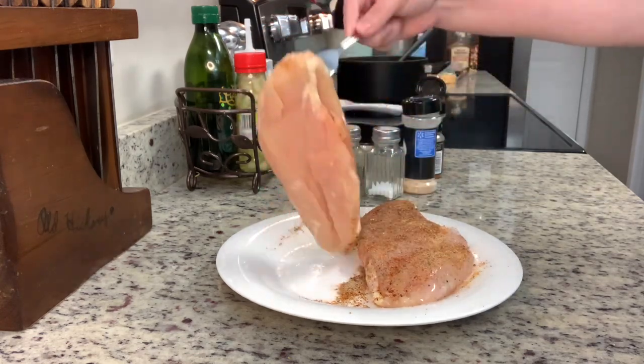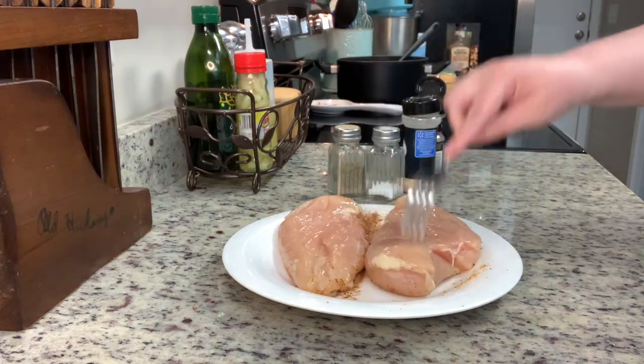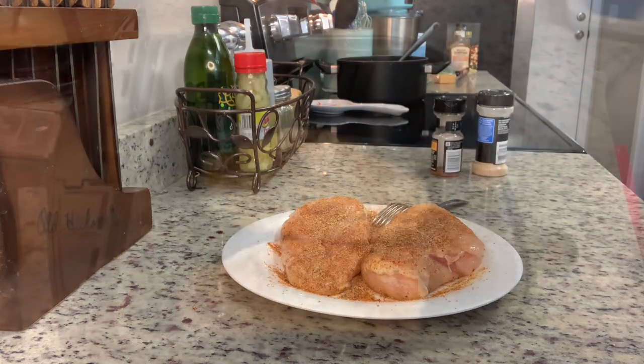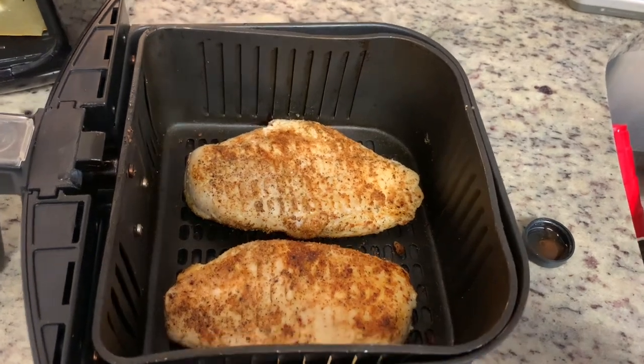And then on this particular day, it was super, super hot. The heat index was like 105 degrees, and I did not feel like turning on the oven and heating up the whole house. And I certainly did not feel like going outside and using the grill, so I just decided to do it in my air fryer. But you can do it on the grill or in the oven if you prefer.